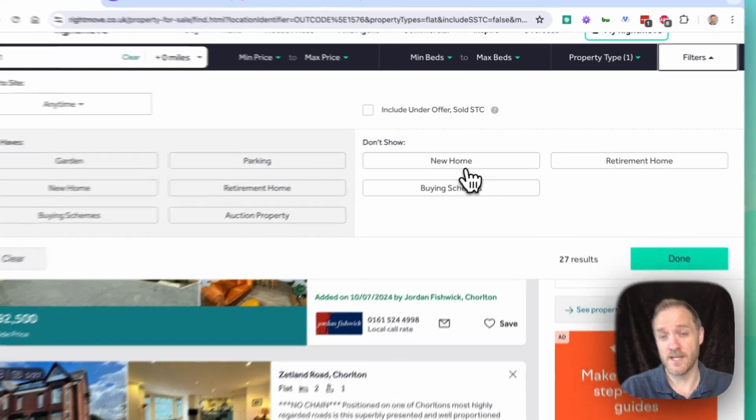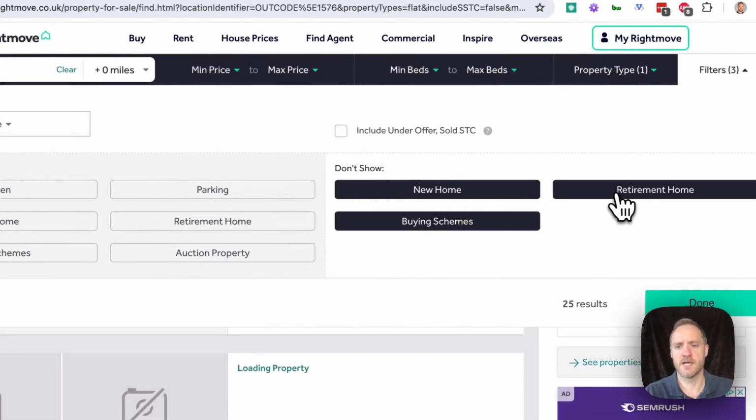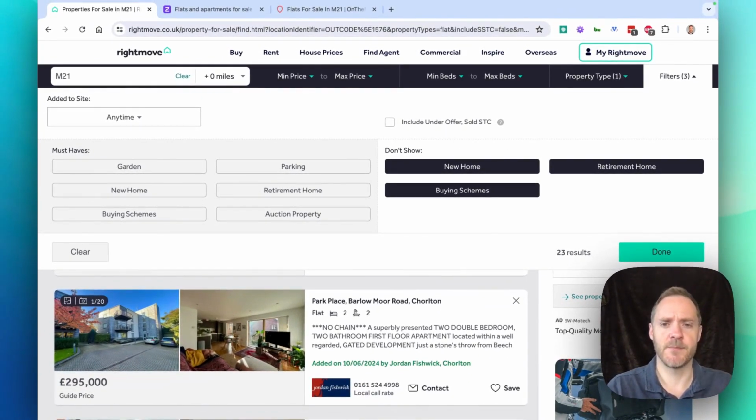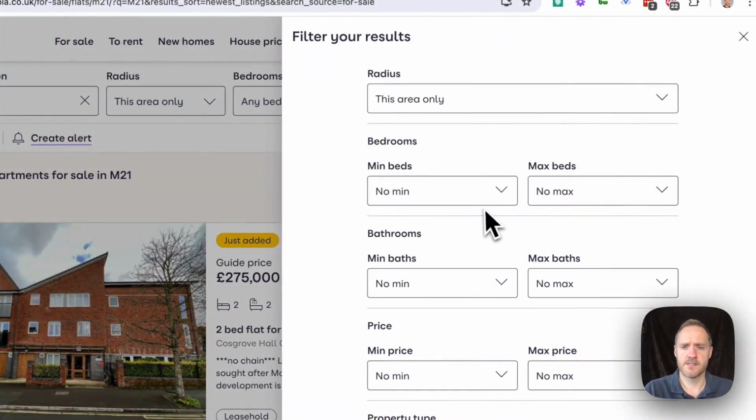We would usually, though, not show new homes, buying schemes, and retirement homes. We can keep under offer. And there's a couple of reasons for that, but usually it gives us a chance to see some potential properties that might fall through at a later date. So we'll keep them as they are, and then we'll click on done. It's reduced it down slightly here. Filters, we scroll down.